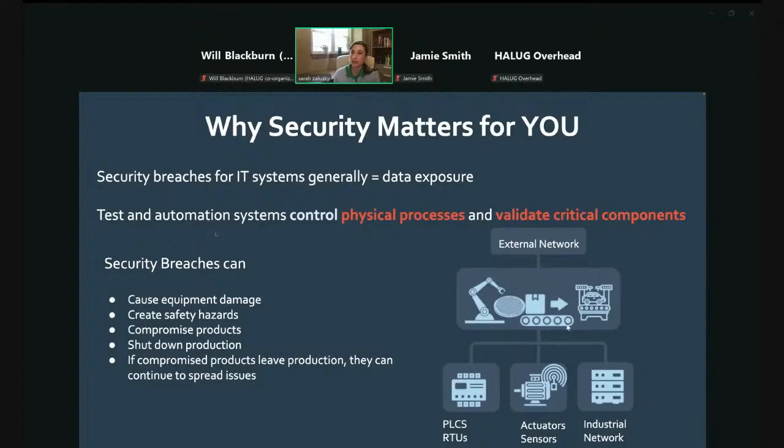So often these control physical processes. We talk to physical hardware. We validate critical components. We might work on safety critical systems. So if we have a security breach in these systems, the impact can be extremely high. It can cause damage to equipment. It can shut down your whole production system. There could be safety implications.